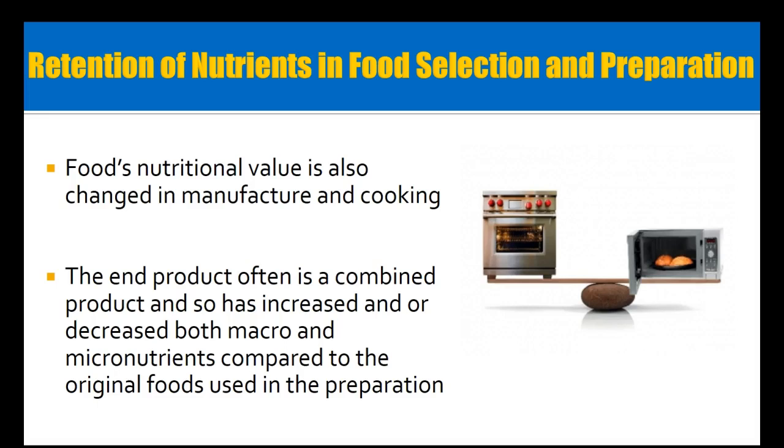So food's nutritional value is also changed in its manufacture and cooking. Often, for example, lasagna in a tray has already been cooked compared to its raw ingredients, before you go to purchase it in the supermarket. And the end product is often combined with another product, and that either increases or decreases the macro and micronutrients compared to the original food.